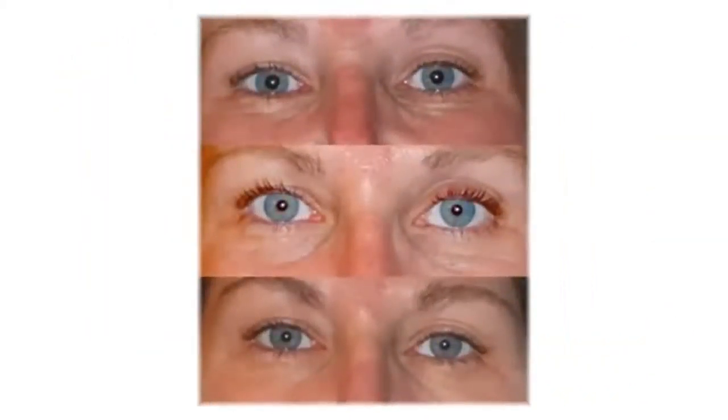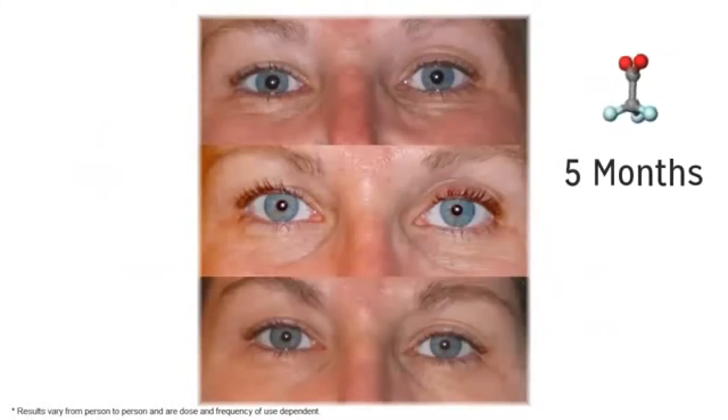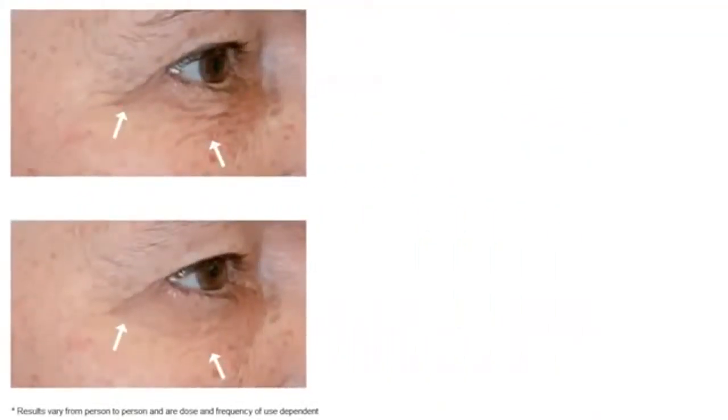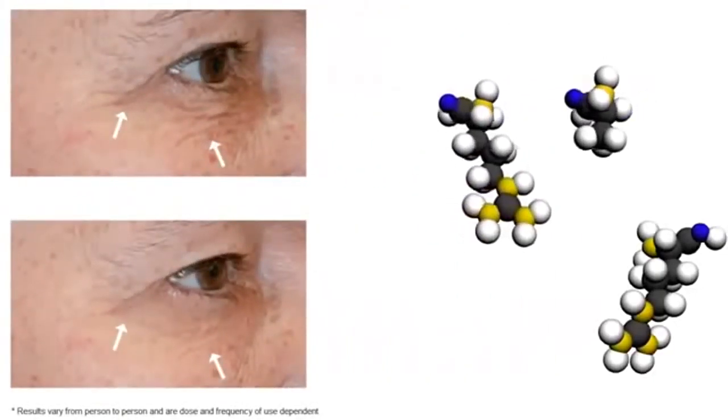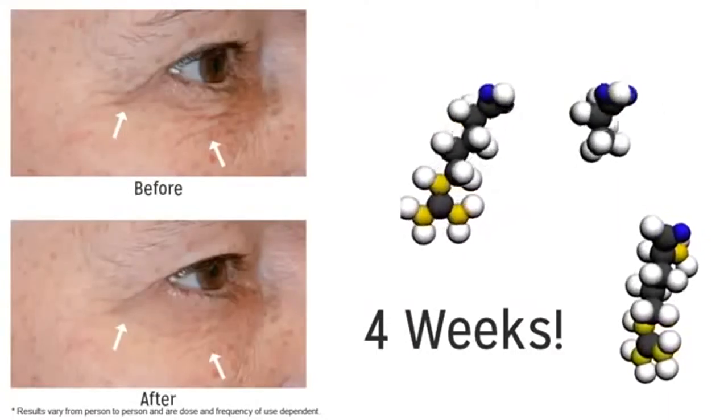It's pretty obvious. In this series of photos, you can see a woman who used just one of these active ingredients under her eyes for almost 5 months. But look at the progress of the bags and wrinkles under her eyes. And here's one last example of a gentleman using a 3-peptide product for just 4 weeks. Look at the difference before and after. So let's talk about those peptides and what exactly is in Renique.